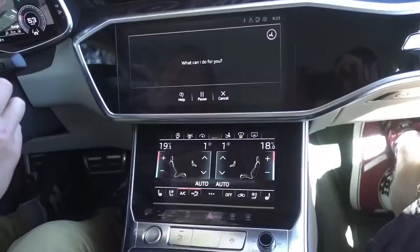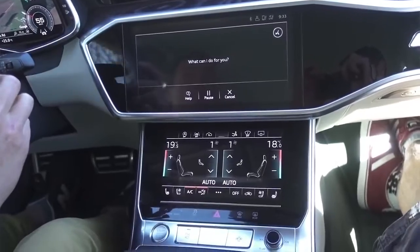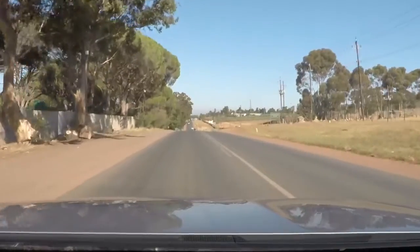Thankfully, the voice commands are pretty good. So, set temperature to 19 degrees. I'll increase the temperature to 19.0. Ooh. It's precise to 1 decimal point. That's pretty good. Okay, so the system actually is connected to the cloud, so it's really good in terms of its voice recognition. But let's see if it can understand a strong Midlands accent.